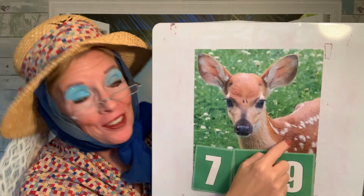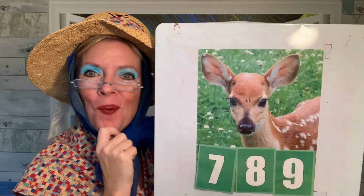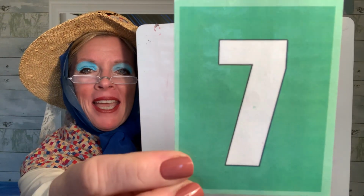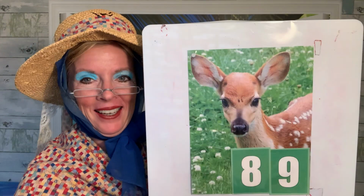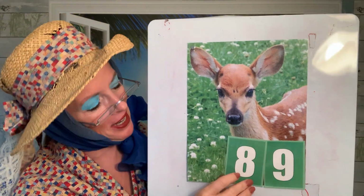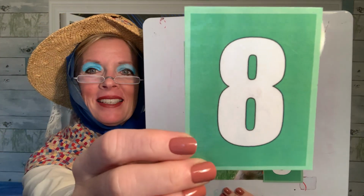Great job. Ooh, can you see the little spots? What animal has spots like that? Do you know? You might be right. Let's take off the next one. Say 7. Oh, we didn't get any clues that time. Let's take off the next one. Say 8.